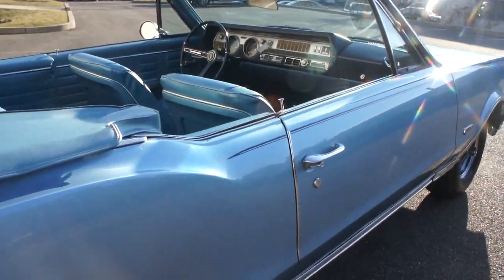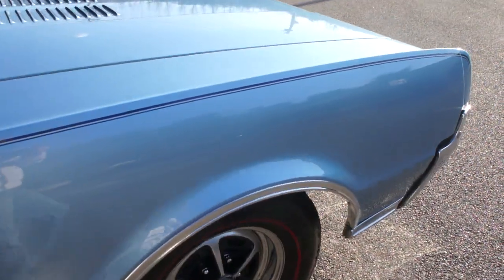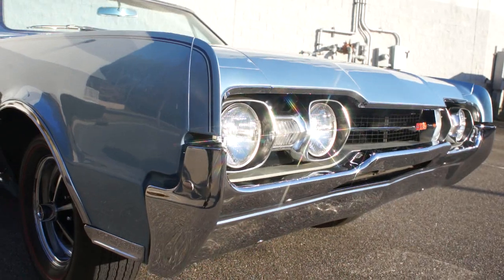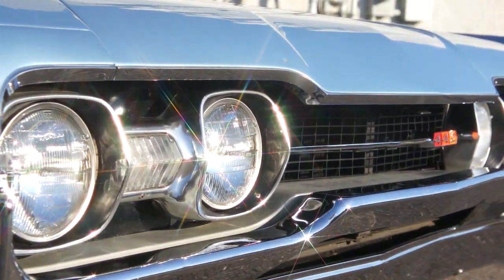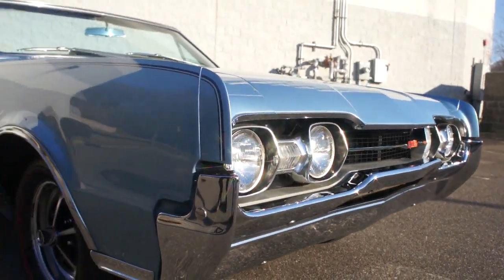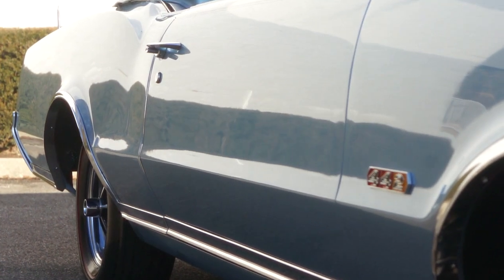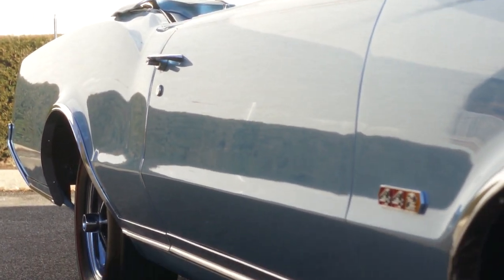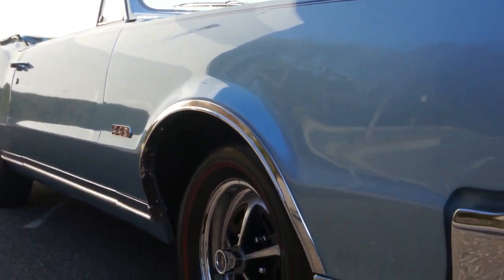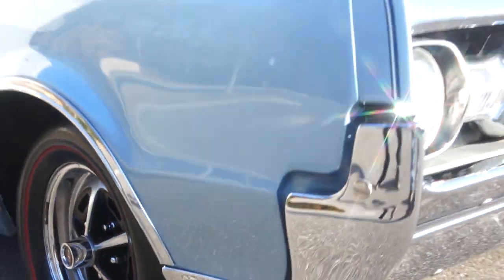Seats and carpet are all new. All the original panels, the door panels and trim, are original, as they were in perfect shape and left alone. The top's in perfect shape. It runs and drives like brand new. The bumpers were redone, and all the other chrome is original and in pretty mint shape. The body is straight as can be, the tires look brand new, and the finish is perfect.